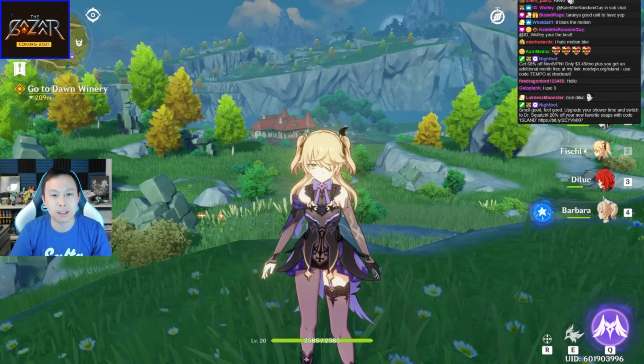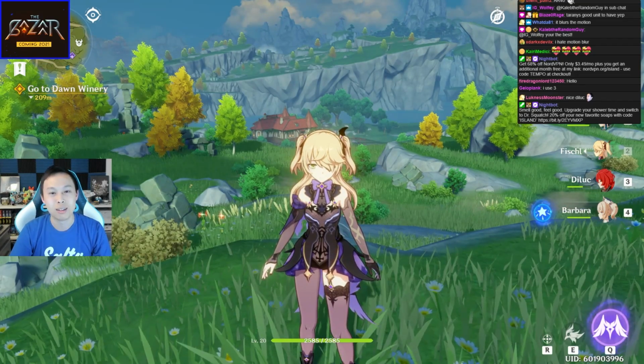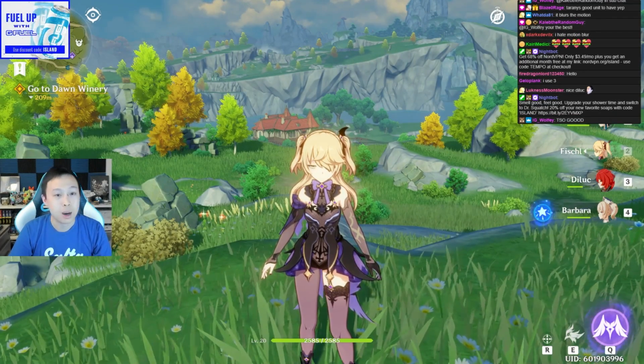Imagine playing a game that is so good, so hype, so crisp, so clean. Everybody else is enjoying it, right? And you actually like it, and the only downside is the motion sickness. It sucks. But these settings have really helped me out, and hopefully they help you guys out as well.